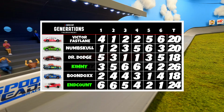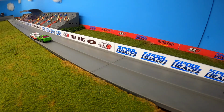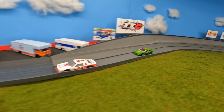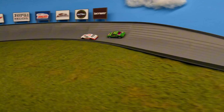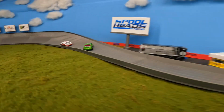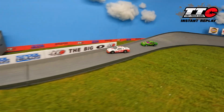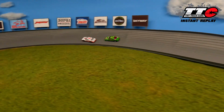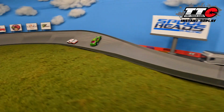All right, we have N-Count moving on, and Kimmy moving on, and we have a tie for third place. And you know what that tie means? We have a race-off. And in NASCAR Generations, we do an overtake challenge because there is a lane disadvantage here. So we have an overtake challenge, and it's the first car to overtake the other car. And because Numbskull qualified in a faster time, he starts in the back and has the first opportunity at an overtake. But he buckles under pressure, and Victor Fastlane is able to hold off Numbskull in overtake challenge number 1. We'll run these, folks, until we have an overtake, until one car passes the other car, and the car that passes successfully will move on.